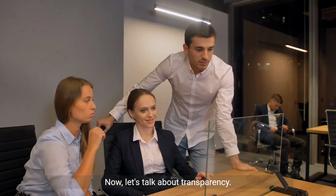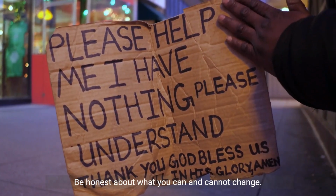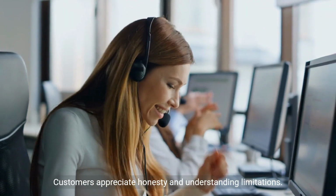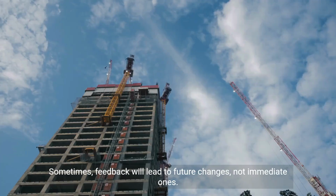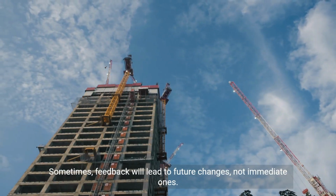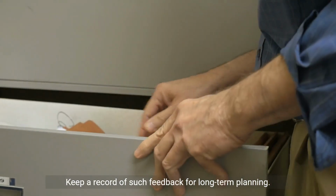Now, let's talk about transparency. Be honest about what you can and cannot change. Customers appreciate honesty and understanding limitations. Sometimes, feedback will lead to future changes, not immediate ones. Keep a record of such feedback for long-term planning.